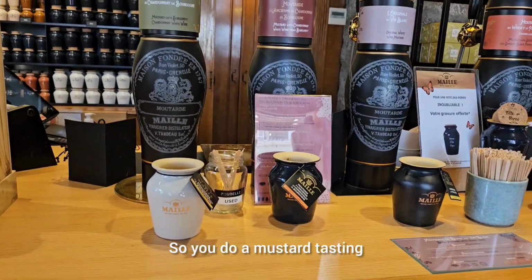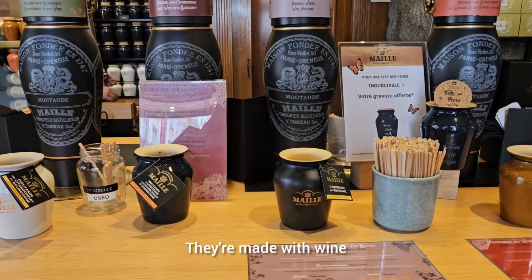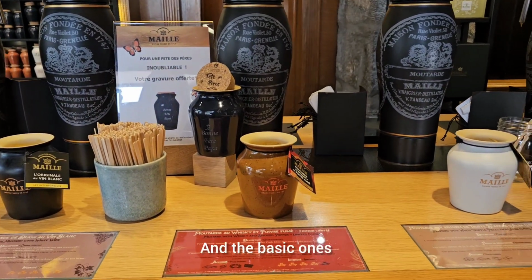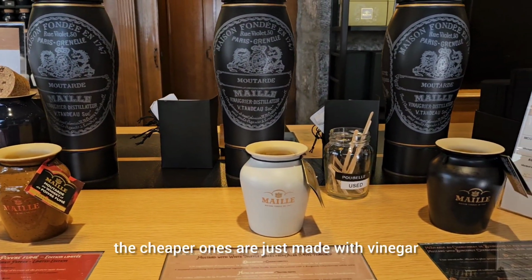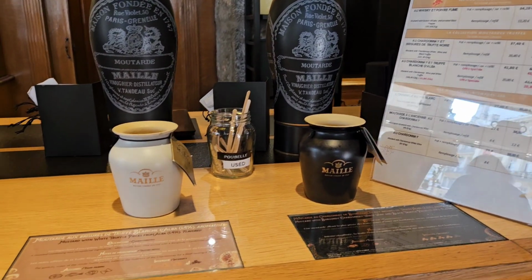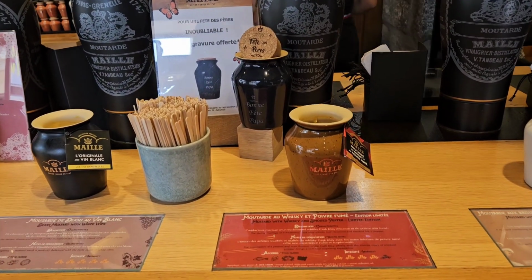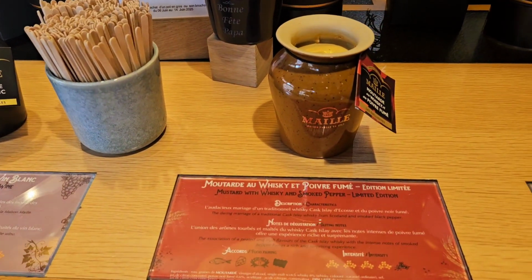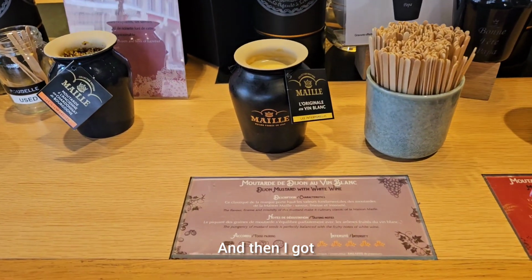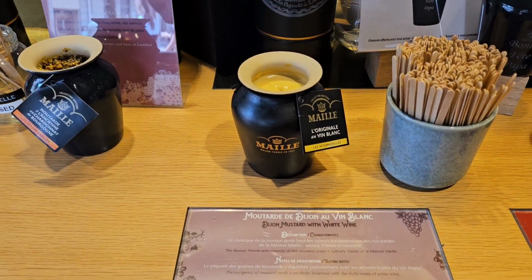So you do a mustard tasting, and these are the OG original mustards. They're made with wine and alcohol, like whiskeys, and the basic ones, the smaller ones, the cheaper ones, are just made with vinegar. Justin chose this one. It's the Moutarde, a whiskey. And then I got the original one right there.